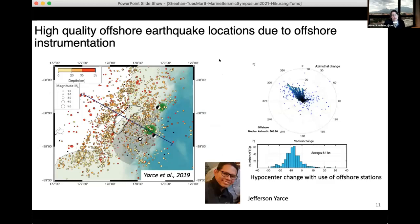So Jefferson Yarce, as part of his thesis, worked on earthquake locations and also seismic tomography with those earthquakes. So this is a figure showing some of his earthquakes. He found about 2,300 earthquakes during the 1-year period. They're colored by depth, and the size is by magnitude. So they were mostly small. Our magnitude of completeness was about magnitude 1.5, both offshore and onshore. And the biggest earthquake was less than a magnitude 5.